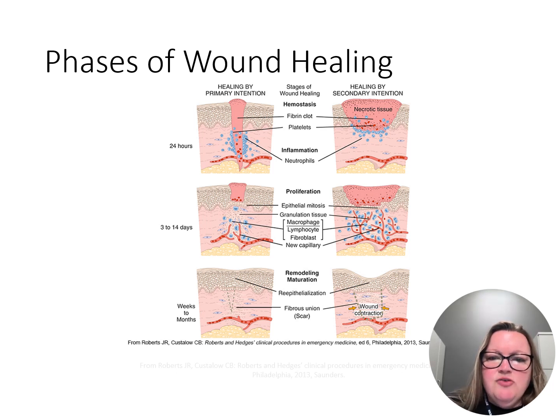Then the next stage you can see proliferation 3 to 14 days later. Macrophages come in to continue the cleanup. This is also when granulation and new epithelial cells start to form from the surrounding tissue. Angiogenesis is here. New vessels are forming. Lastly, you can see remodeling, fibroblasts depositing collagen to build scar tissue. On the right, you can see secondary intention goes through the same process, but on a much larger scale.